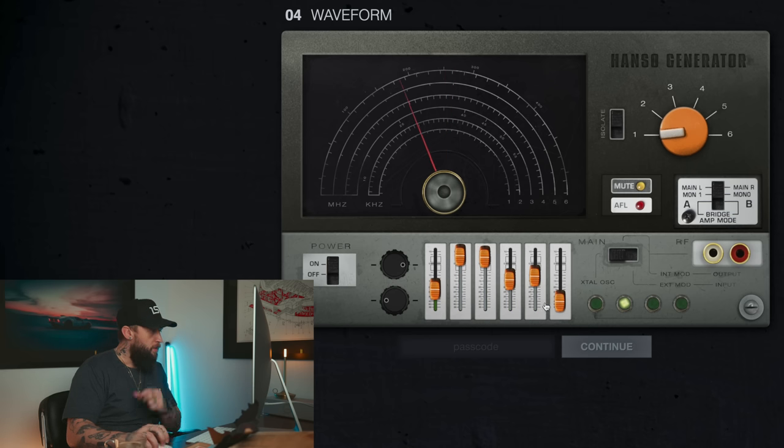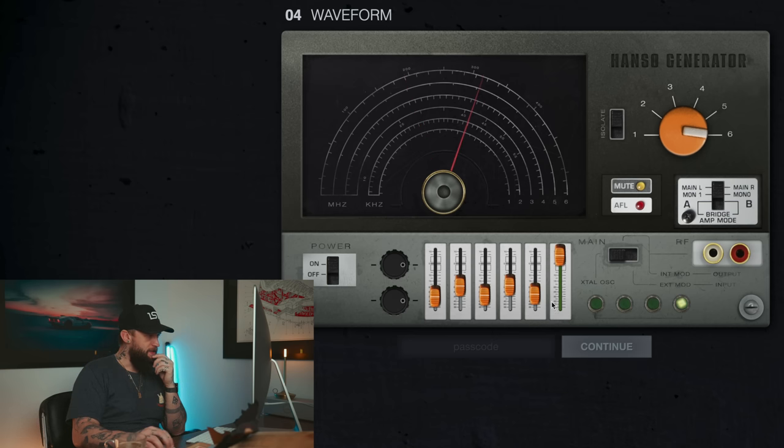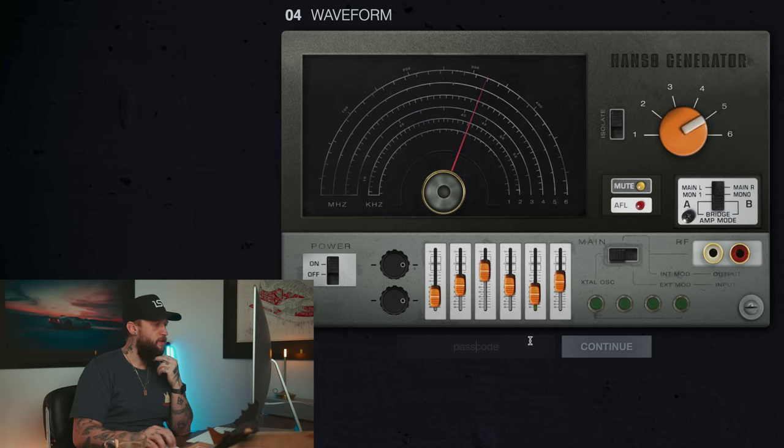Playing it backwards. Wondering if we can just isolate the voices somehow. Where did the sound go? Why is it on mute? Okay, that's the mute button. Why is this one green? See, when I isolate, it only isolates this one here. Passcode here that's required.